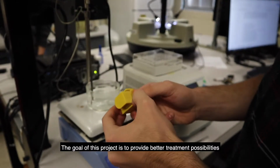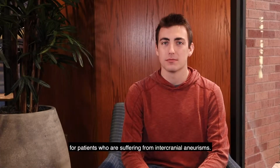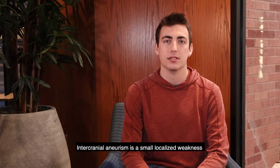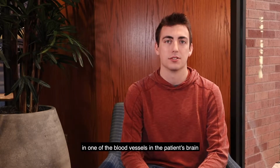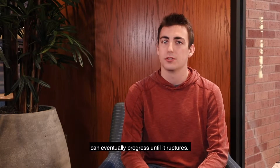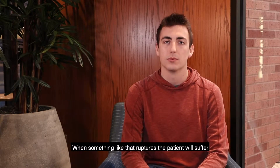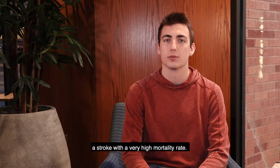The goal of this project is to provide better treatment possibilities for patients who are suffering from intracranial aneurysms. An intracranial aneurysm is a small, localized weakness in one of the blood vessels in the patient's brain. And what happens is over time that will become weaker and weaker and can eventually progress until it ruptures. When something like that ruptures, the patient will suffer a stroke with a very high mortality rate.